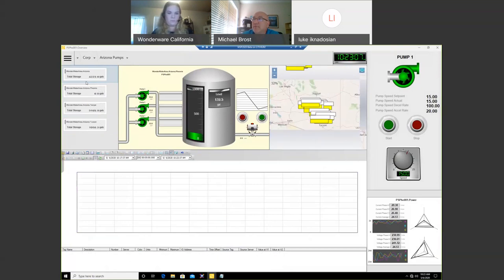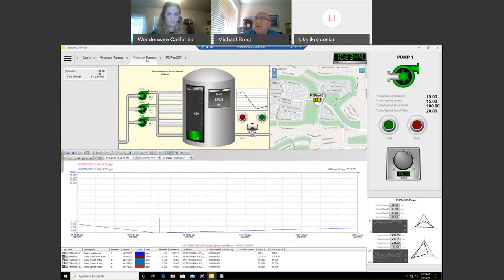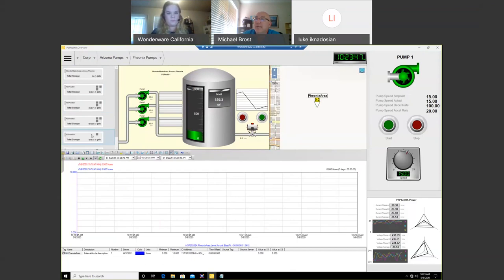We focus on Arizona. Now it brings in the graphics for each city inside of Arizona. We focus on Phoenix. It'll show us the Phoenix site. And then it'll allow us to navigate between the pump stations in that site. So within this Phoenix city, there's six pump stations, or five, sorry. And each pump station is configured slightly differently. The little boxes up here are telling us how many pumps are on each pump station. So the first one has three. The fourth one only has one.